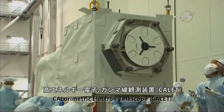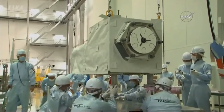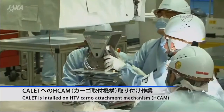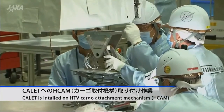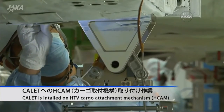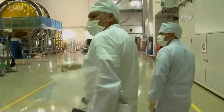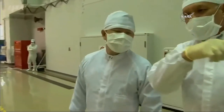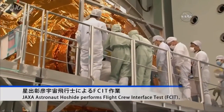There, look at the CALET experiment, that calorimetric electron telescope that's going to be carried up in the external, unpressurized facility. CALET is going to be used to look for dark matter and gather higher energy particles. Another payload being placed on board the International Space Station to help explore our solar system and beyond.